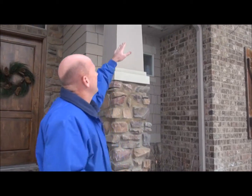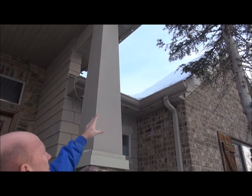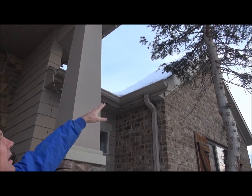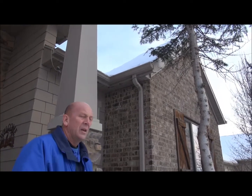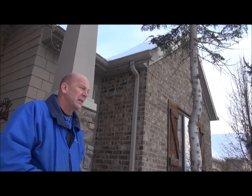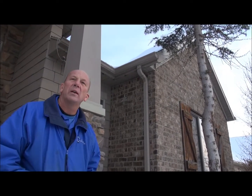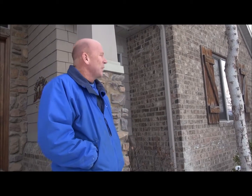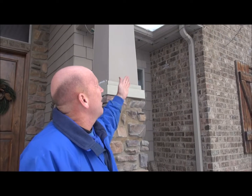Let's start just right over here. You see this, we've got a nice 30-year shingle, but you can see the snow is building up. You see this pine tree here is actually touching the shingles. Now, it doesn't take a genius to realize that critters can get up on that tree, onto the roof, and guess what? We had mice in the attic. So, lesson number one, we got to get these trees away from the house.